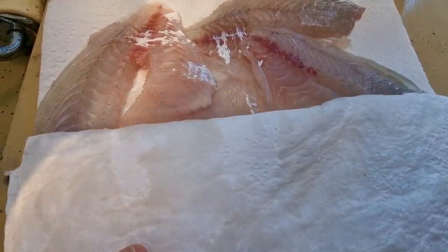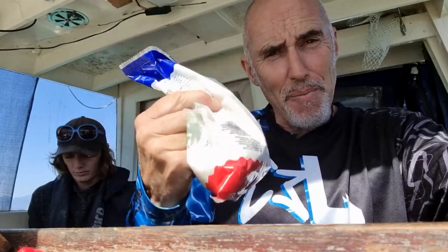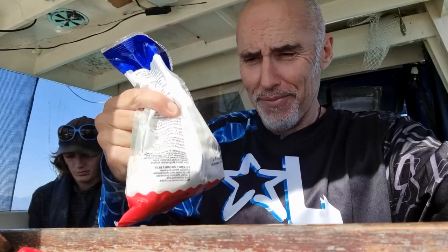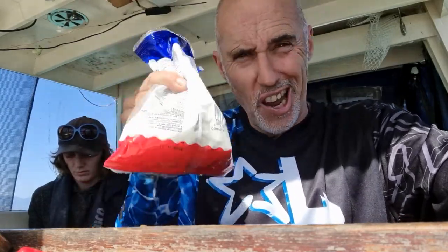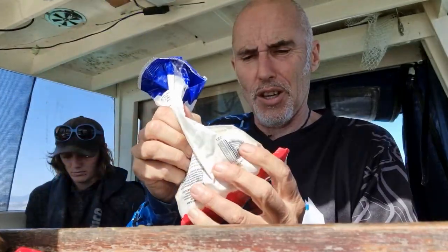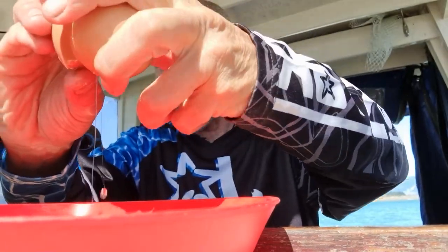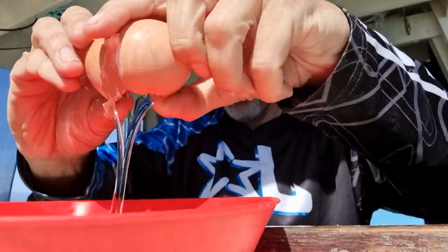I'm just drying it now. There's our two snapper. Italian spices, panko crumbs, gluten-free flour, corn flour, a bit of sage, because I reckon sage is good with your batter. Never done sage before. Salt, pepper. I like to have a little bit of curry in there. That always makes it nice. I'm going to crack a couple of eggs. I'm out of eggs at home. No chickens. Give it a good old smash around with a fork.